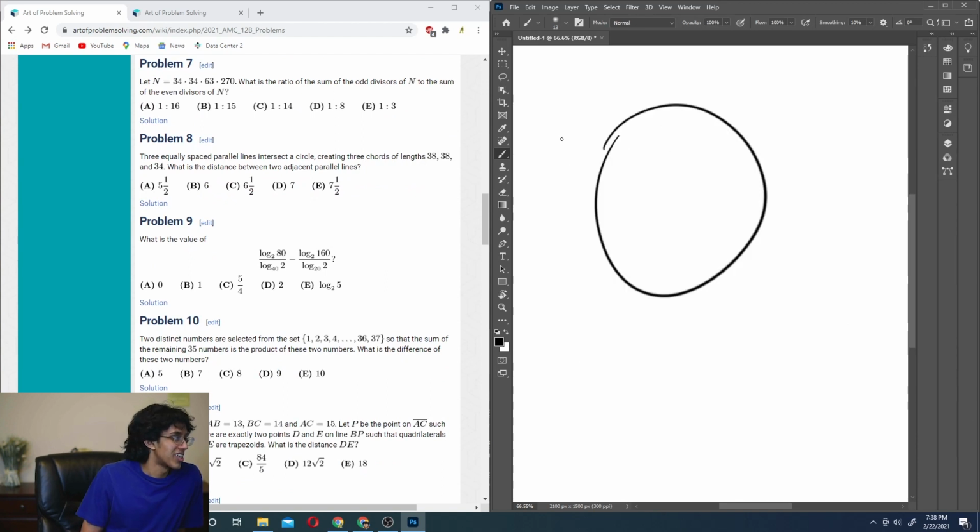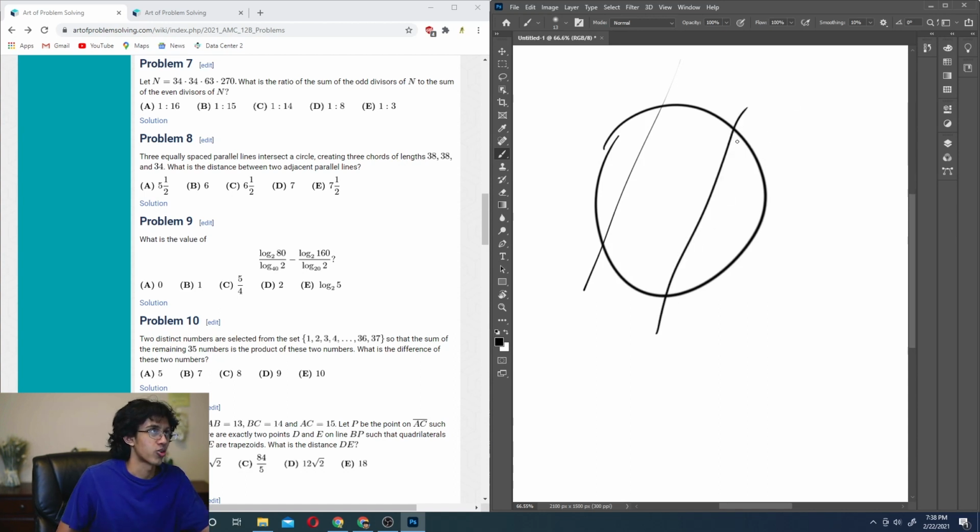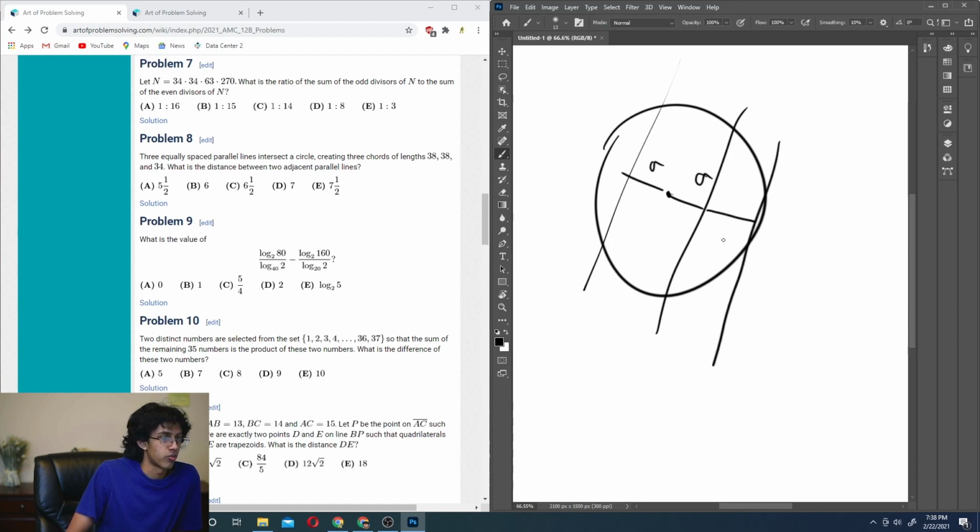Okay, so we got 3 parallel lines. The 38 means that they're equidistant from the center, because your chord length only depends on the radius of the circle and the distance to the center. So they're an equal distance apart, let's say a. Then the next one will have to be 2a away, because they're equidistant. This is not to scale. As you might expect, my diagrams are epic.